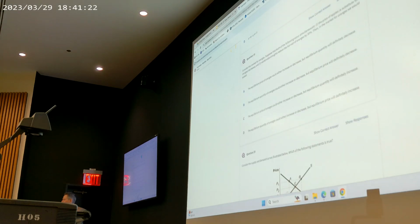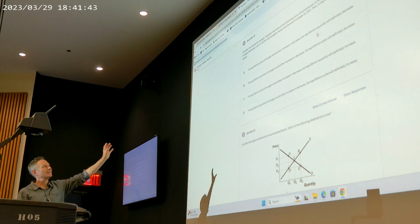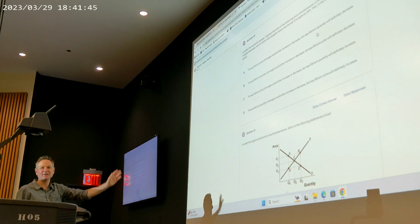That's good. Consider the market for oranges. Suppose that we have two things happening at the same time. The price of apples decreases, right? And worldwide droughts reduce the harvest of oranges by 30%. What do we expect in the market for oranges? Okay, well, we see here we have various options that talk about what happens to price and quantity.